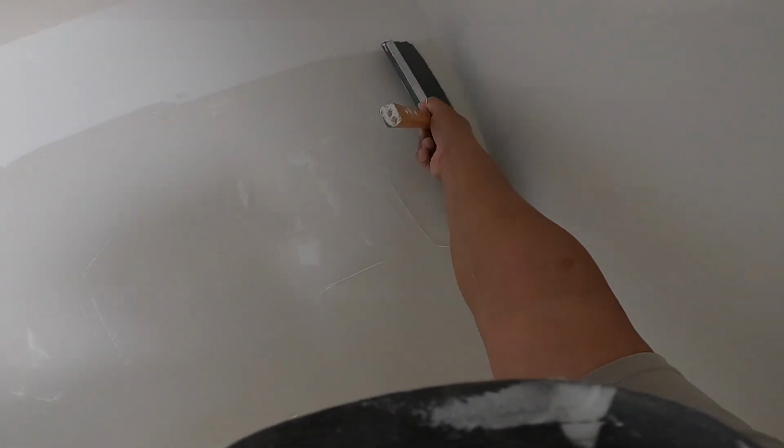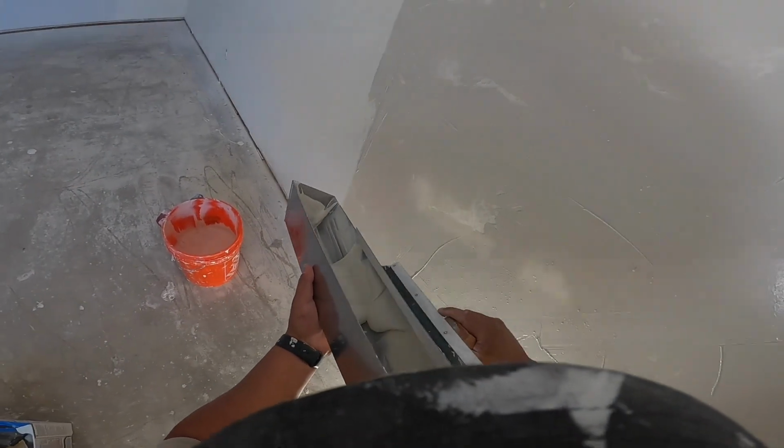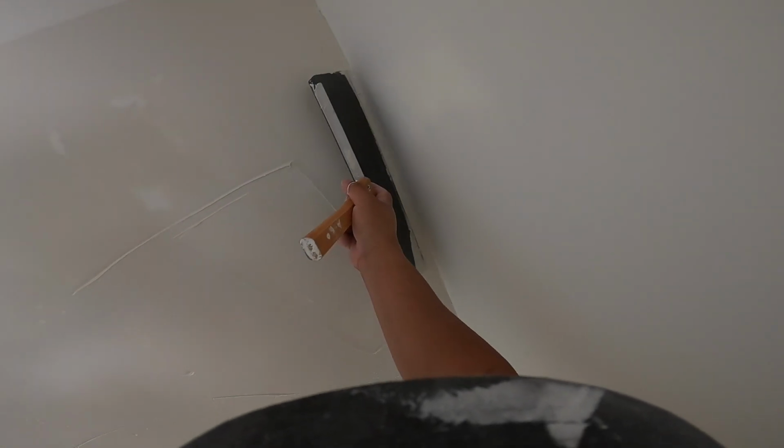So, I like it. It's just better than smooth wall. It's not just flat. It's not just smooth. It's just plain.